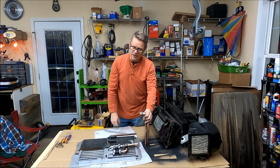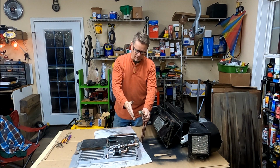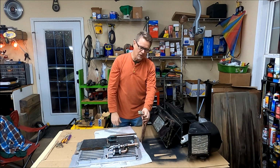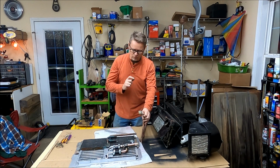I think that's what I'm going to have to do, because what I can't have is a questionable compression connection that's up under the dash that'll take me an hour to get to it. Especially if we're on the road, hot rod power tour, I need to make sure that this sucker is sealed up. So anyway, I'll decide what I'm going to do.